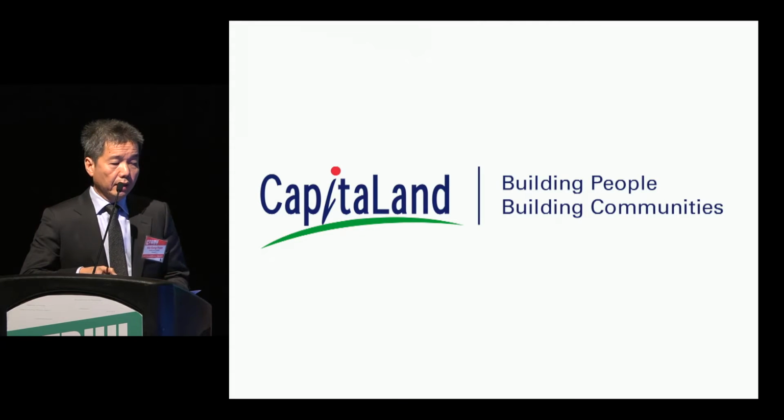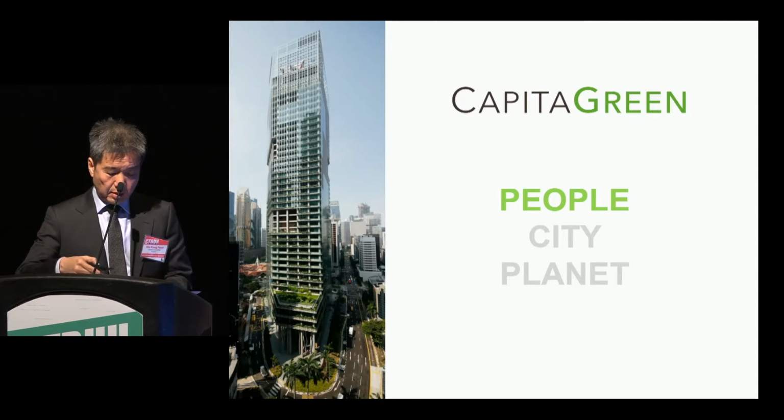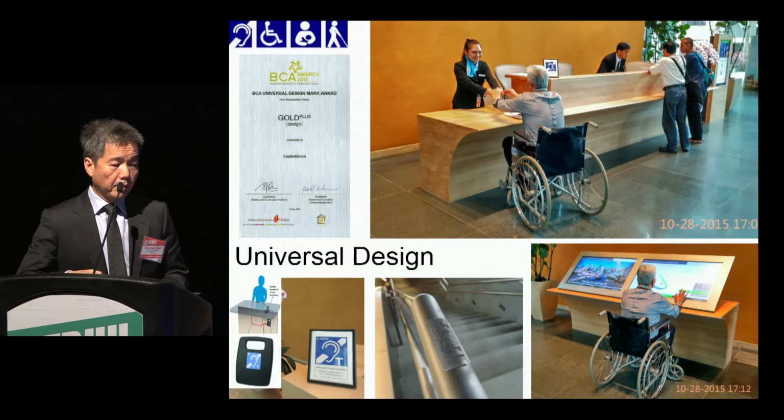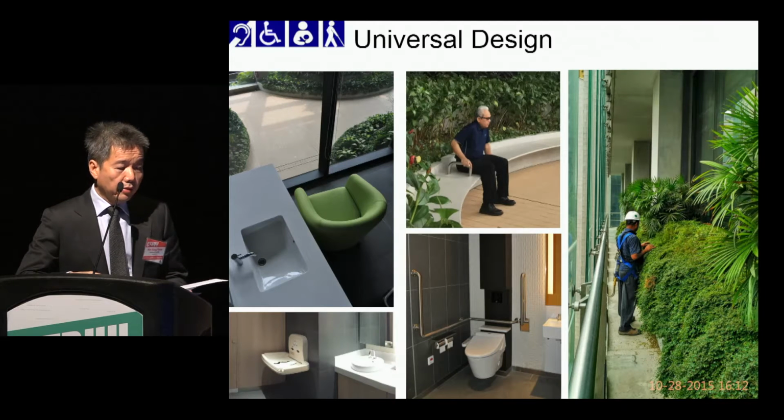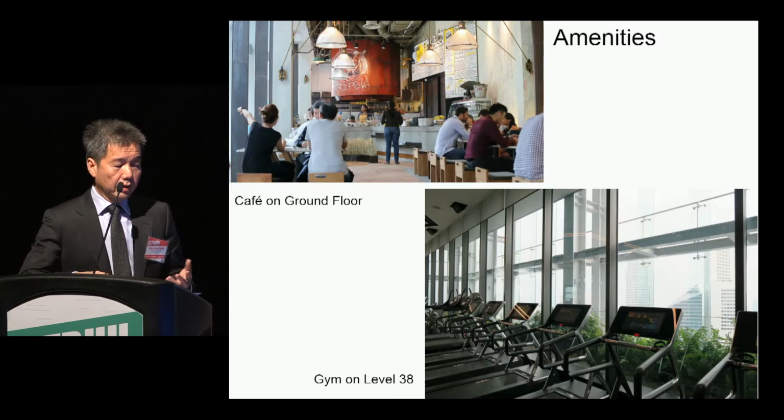The company I represent, CapitaLand, has our credo as building people, building communities. And as such, it was important for us to reflect this concern for people in our building. Universal design is an important aspect, and we try to cater to as wide a range as possible of users that use the building, from the handicapped to those with hearing disabilities, to the visually impaired, to nursing mothers, mothers with babies in tow, older folks, and even the workers who have to maintain the plants on the planting ledge. For this, we also won a Gold Plus Award for Universal Design in Singapore.